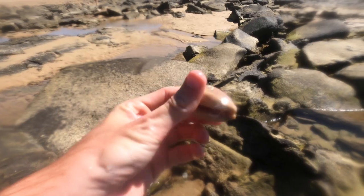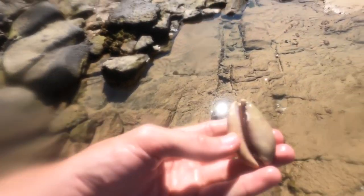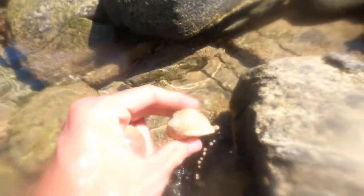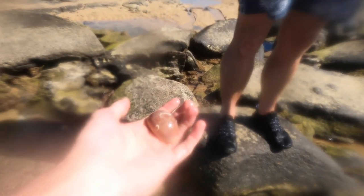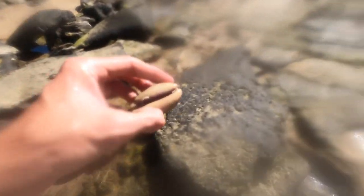So this is a cherry cowrie. Tell by the purple teeth. That's the biggest one I've ever found. Bet you never seen one this big. It's a cherry. Jesus. It's massive. What a monster. Put in some bleach, that'll fix it up real nice. Monster of a shell.